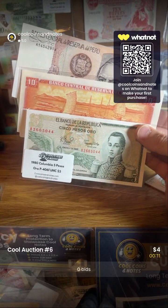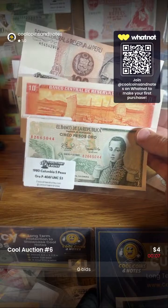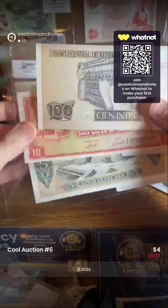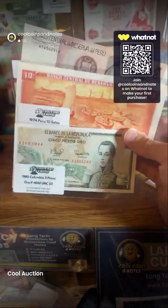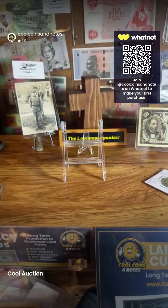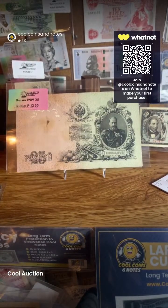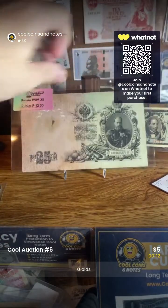I do have Tsar Nicholas. Here's a few South Americas. You got 1985 pesos, Peru, 10 sols, and then 100 pesos. All three of those are on U.S. currency, I'm pretty sure. Like I've got Tsar Nicholas. I do have Mobutu. He's a dictator. 1909, 25 rubles.